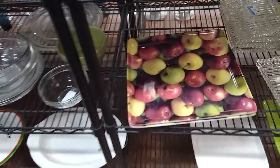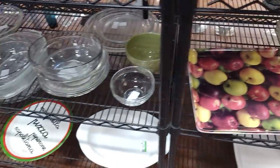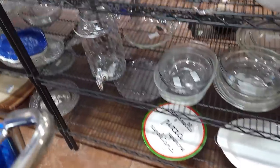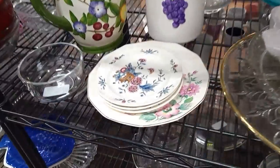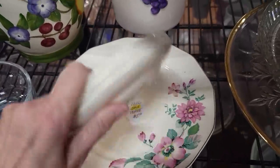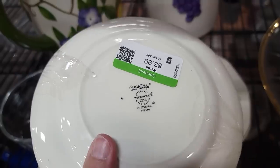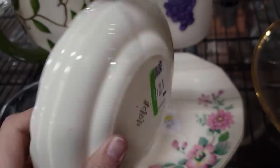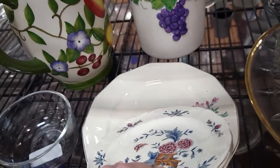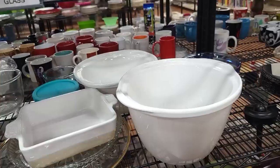And let's see, are those melamine? No, those are not even melamine. Those are like heavy-duty platters. Heavy-duty. Ooh, you're pretty. What are you? You've got a look. You are Wedgwood. Potpourri Wedgwood, Williamsburg. So it's $3.99 for three little Wedgwood plates. I think we will go ahead and grab those.